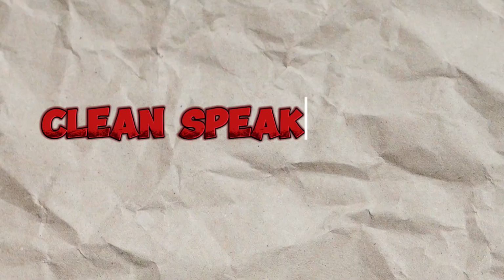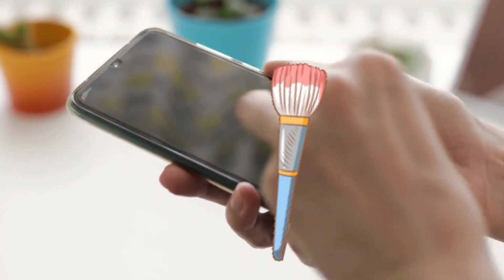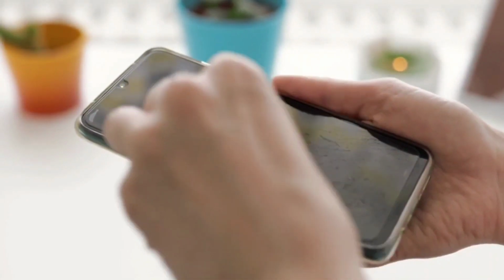Now the second thing you have to do is clean your iPhone speakers with a gentle soft brush. This practice increases the speaker sound of your iPhone.